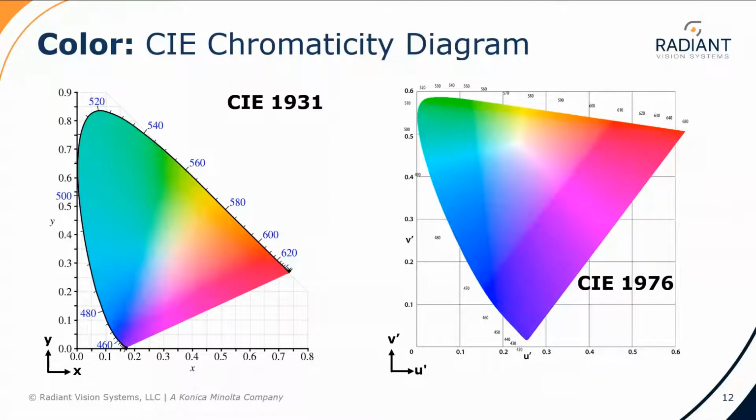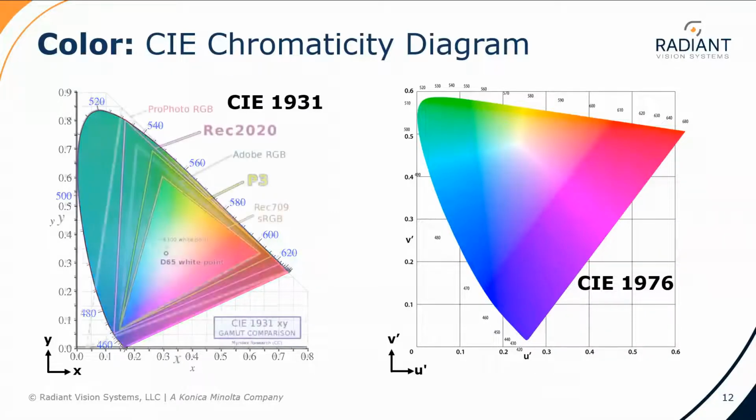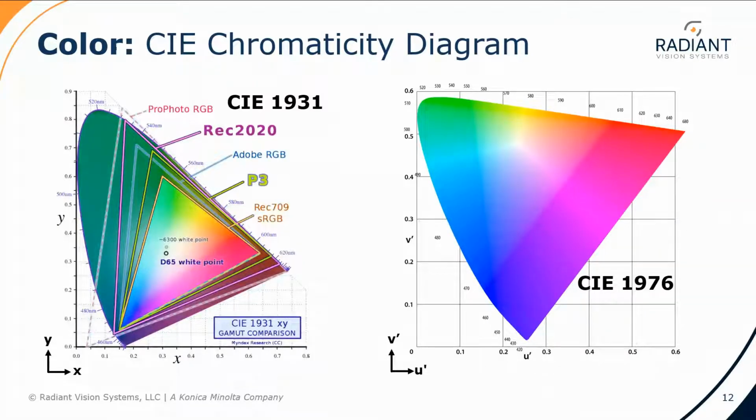Now, you may be familiar with these diagrams as a way of mapping various color gamuts as well. Here are some examples of color gamut, or the total producible colors by a device. The CIE chromaticity diagram was first standardized in 1931 and then adjusted again in 1976. Both diagrams are still used today. In the CIE 1931 chromaticity diagram, chromaticity coordinates are x and y. And of course, in the CIE 1976 diagram, we're looking at u prime, v prime.